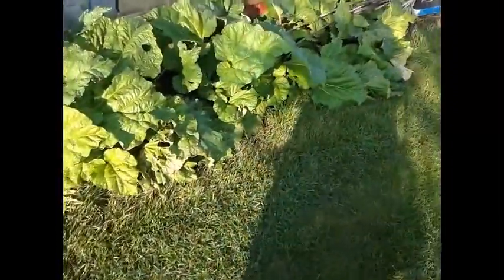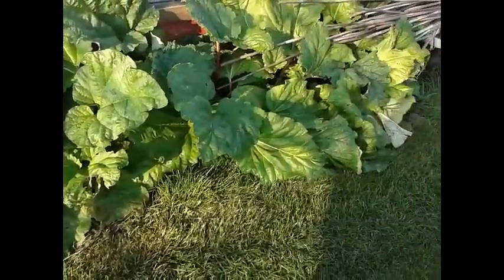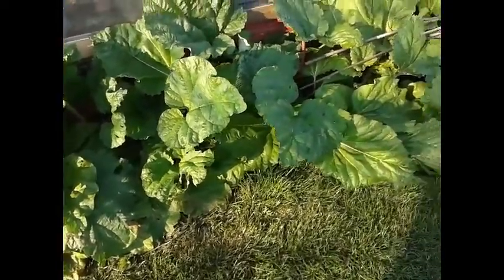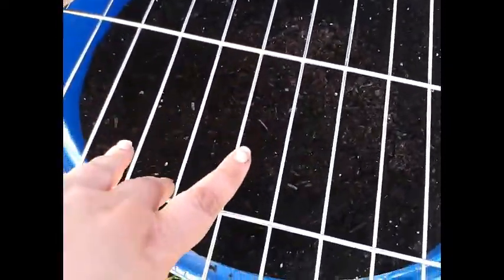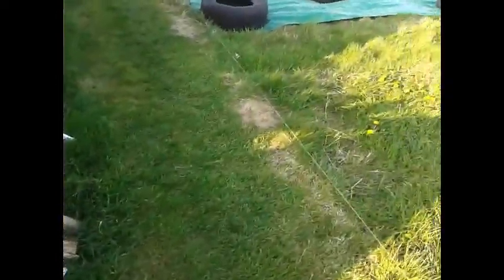Round to the rhubarb. God, I've got to harvest some more. I harvested about half of that the other day and it's gone crazy again. What can you do? It's just as well we know a lot of people that like rhubarb crumble. Carrots haven't come up yet. These ones are sugar snacks. Those ones are resist to fly. But yeah, that's about it.